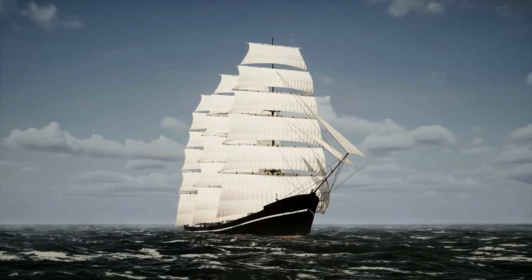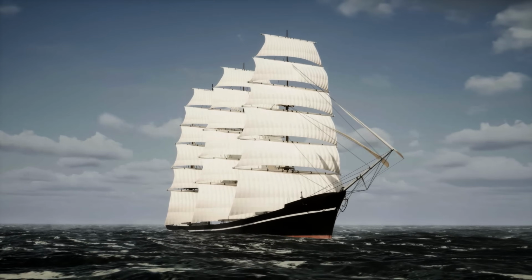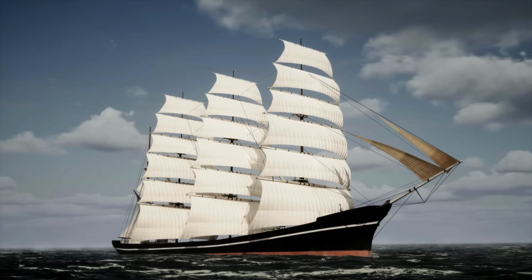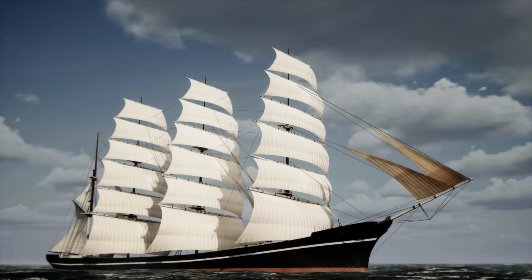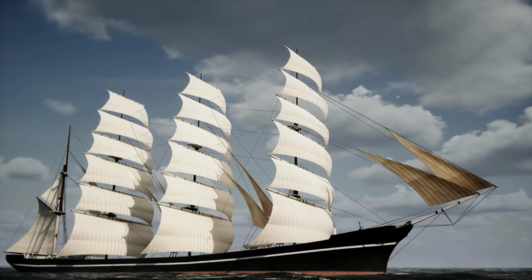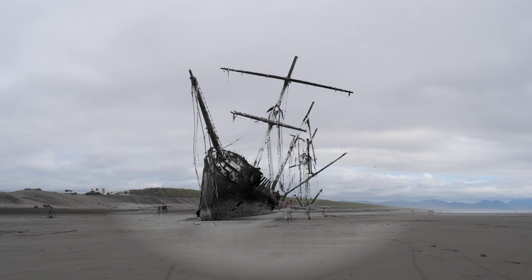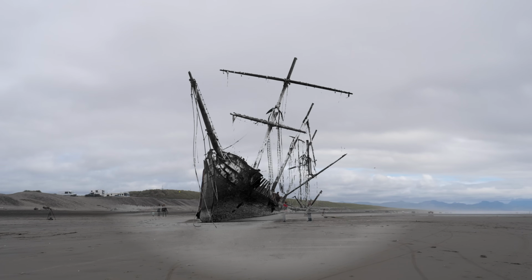The bark Peter Iredale, although it was his namesake, was not his biggest, nor his fastest. It wasn't his first or his last, but it was arguably the most famous. Several of his vessels wrecked over the years, but the simple popularity of this wreckage and the exposure in photographs throughout the centuries since have made it stand out among the rest of his fleet.